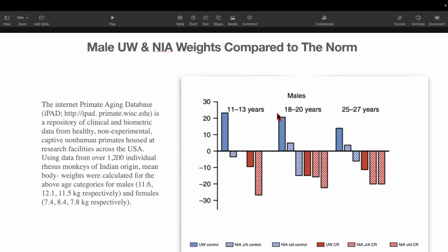So let's see for males. Same thing. The 0 is this average weight based on the primate aging database for these healthy monkeys that aren't being experimented on that are captive in the US. And then this left bar here is percent change from that baseline. And what you're seeing is the UW controls, which are this dark blue shaded, are all significantly fatter than the average monkey. And then you're seeing that the UW calorically restricted monkeys all weigh less than your average healthy monkey.